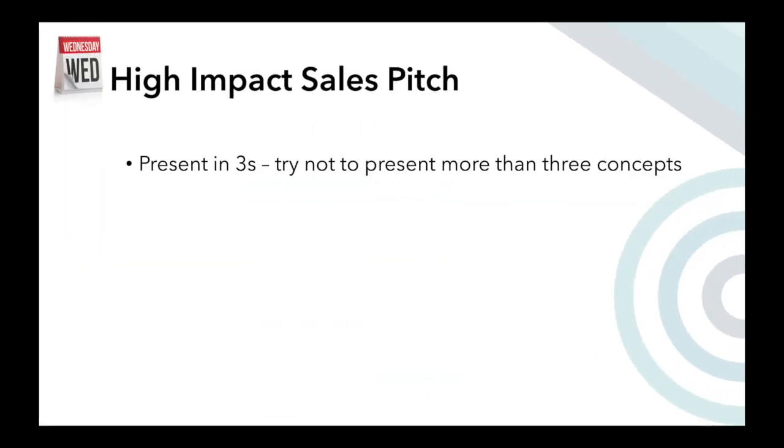So some more tips. Present in 3s. I may have strayed away from this slightly in this training, but generally, try not to present more than 3 concepts at one time. Now, I'm not saying items, because sometimes you have to present detailed, complex information, and there's no other way than sometimes having busy slides, slightly complex things you have to present. However, try and think in terms of concepts.